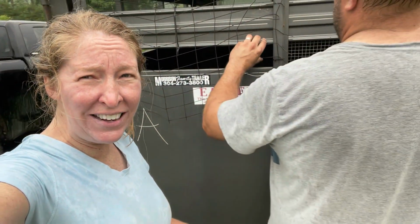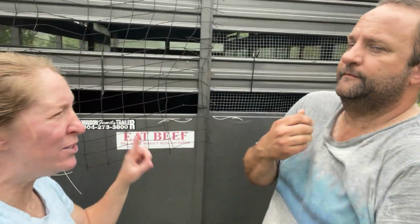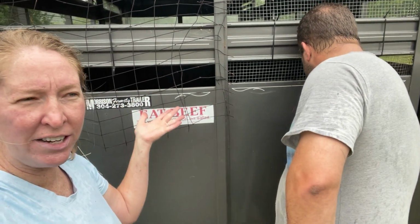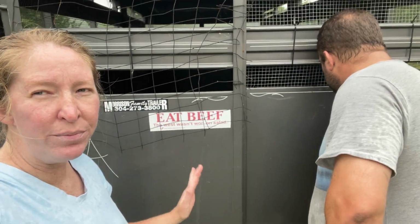Okay, quick update. It's pouring the rain, but we went ahead and put this up here to keep them in. So we have 9 broody hens in there. This is their second day, and they haven't laid any eggs. So hopefully this is breaking them. We'll see tomorrow or the next day. If they lay an egg, then they're broken.